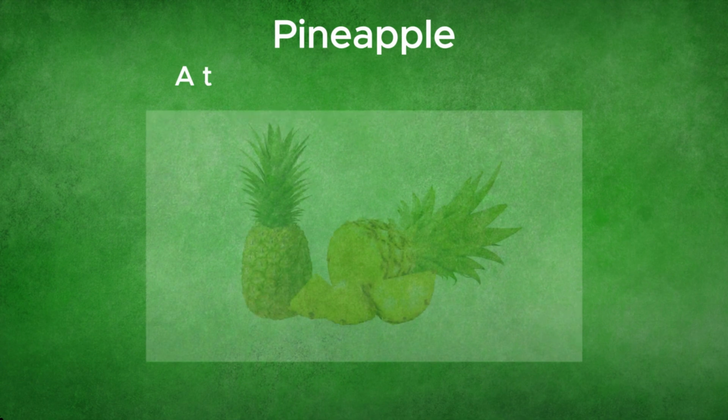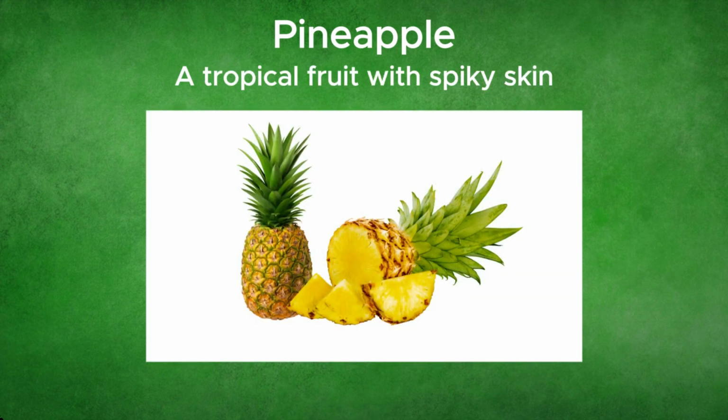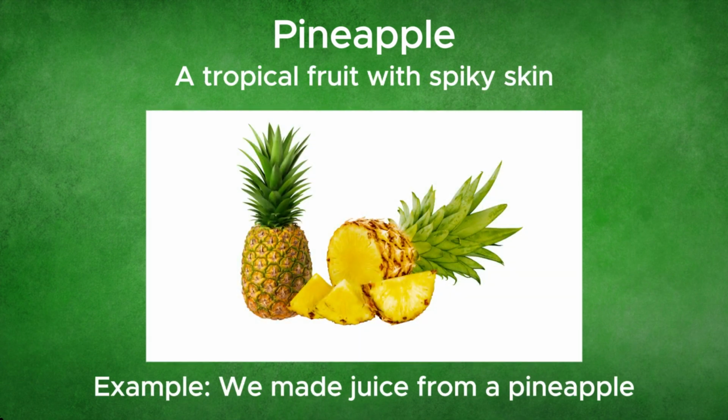Pineapple. A tropical fruit with spiky skin. Example: we made juice from a pineapple.